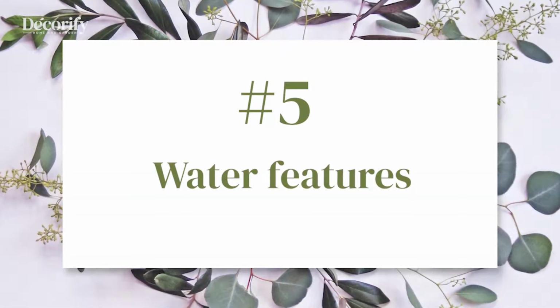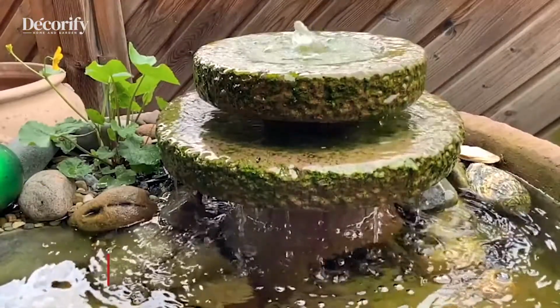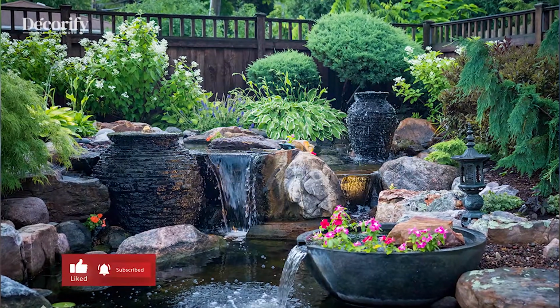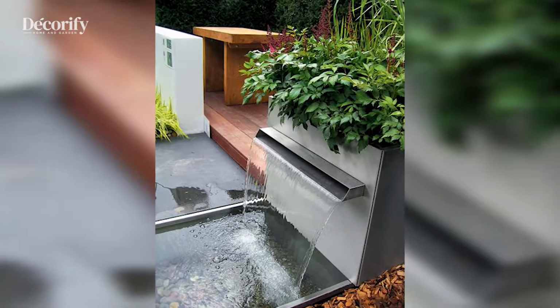Number 5. Water features. Water features, if done well, are always a great add-on to your home. Here we can see a contemporary style water feature that complements the lighting design and the plants.